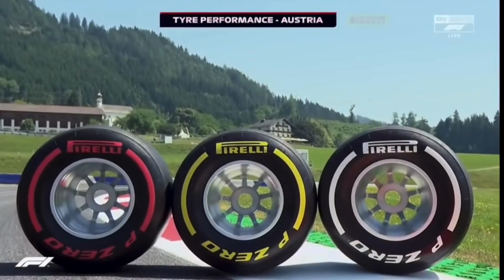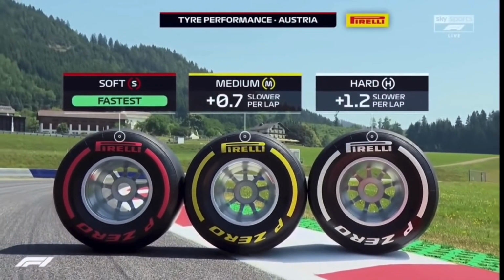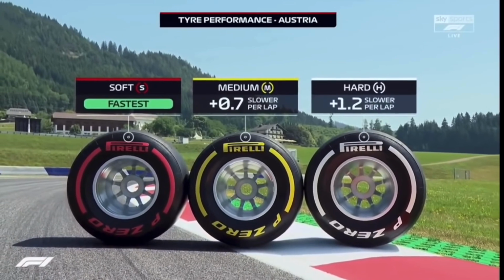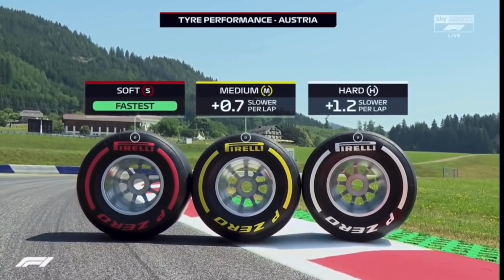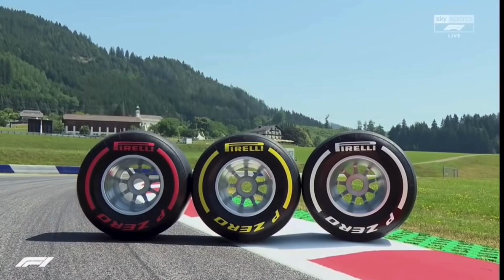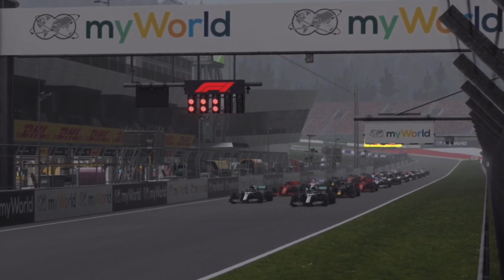The 3 compounds of tyres that have to cope with track temperatures well into the late 50 degrees centigrade at the moment are the C2, C3 and C4. The medium and hard tyre are going to be used, but for how much longer? It's the 2020 Austrian Grand Prix here in the Styrian Mountains.